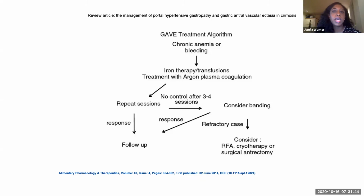And ultimately what this is saying is that if a patient has been diagnosed with GAVE, upfront treatment is iron therapy, transfusions, and then treating with APC, similar to the patient that I presented on earlier. Repeat a hemoglobin in 2 to 4 weeks.